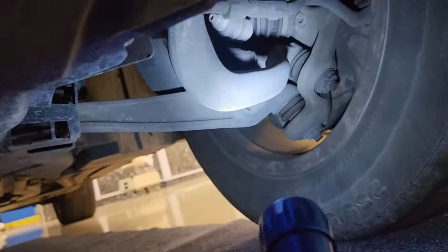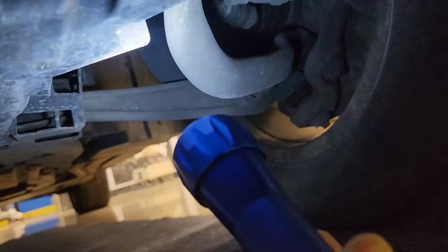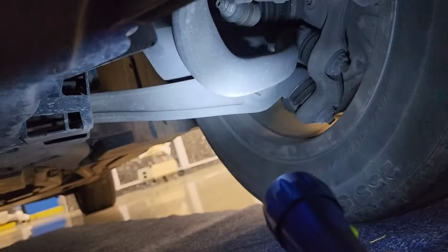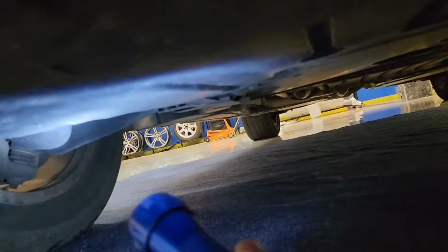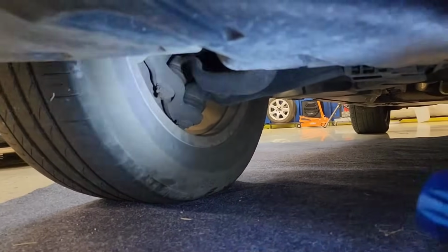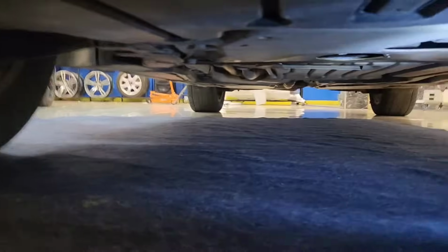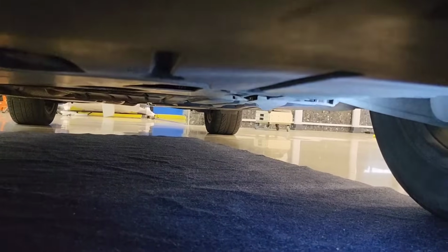On a big 4x4, it's a lot easier to get under and have a look. But again, what you want to look for is any obviously new components, any new bash guards and things like that, any new arms, brakes, and of course, again, changes here aren't always necessarily hinting to an accident, but they could be.